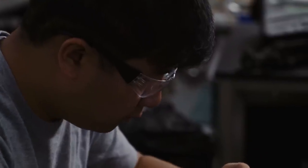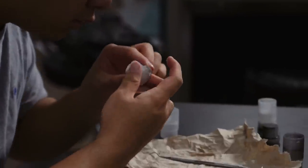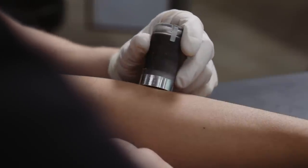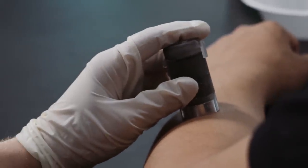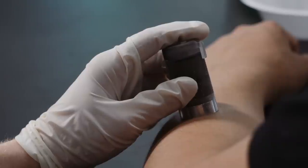We are targeting anyone who has to get an injection, which is nearly everyone, but the device is especially applicable to people who are more susceptible to pain, so the elderly or children, or during procedures where you have to get shots in more sensitive areas of the body, so the face or the groin.